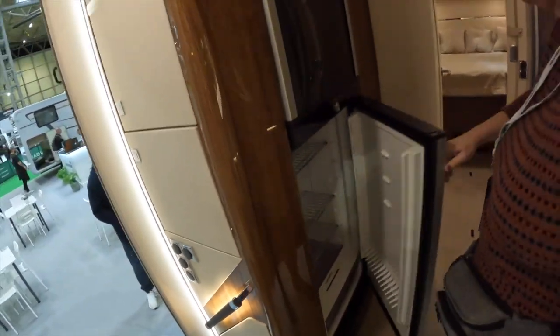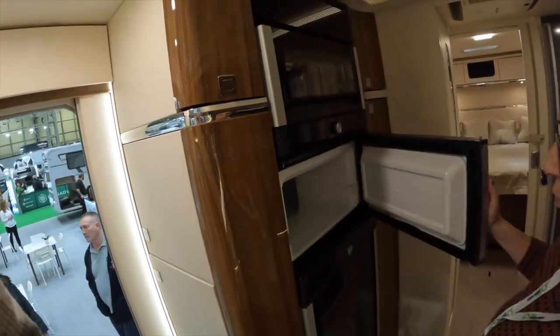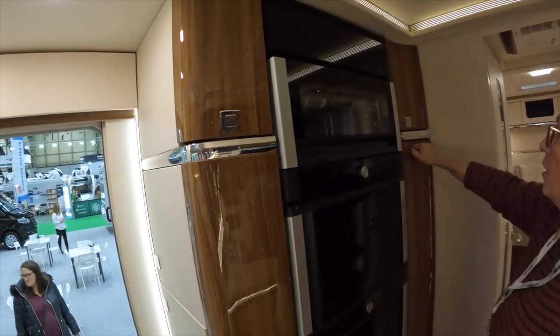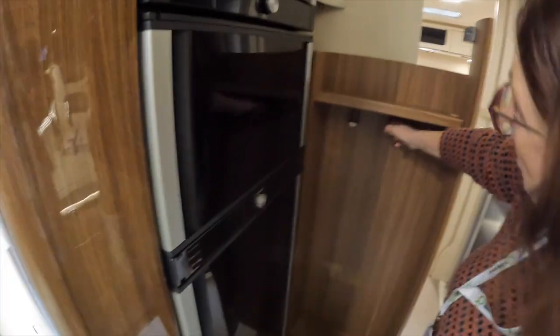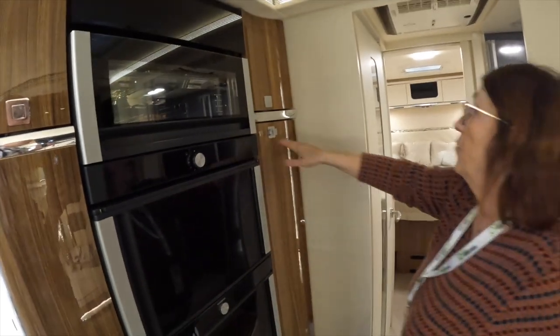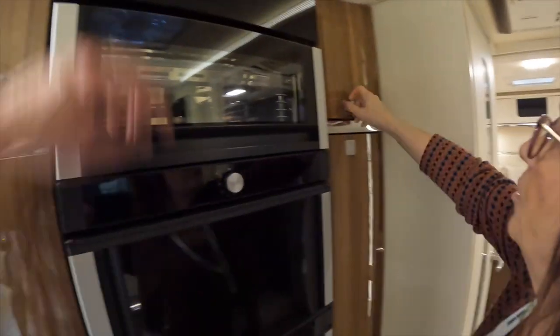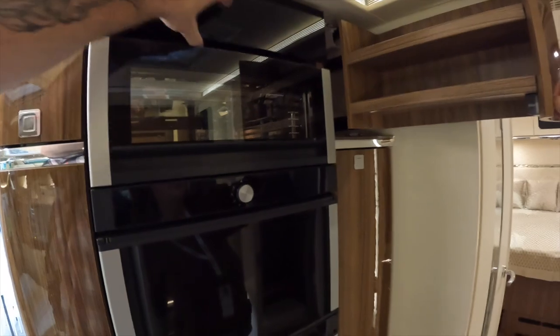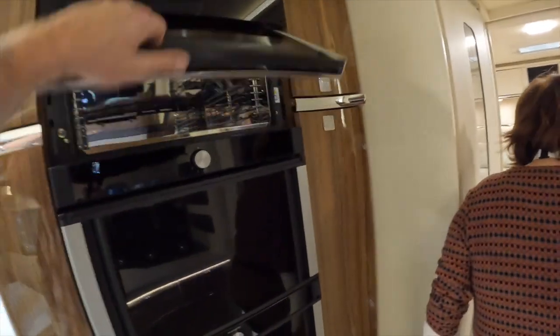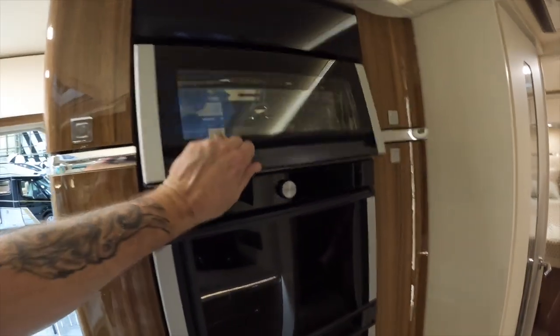Big double door fridge. Little freezer. Oven again. Little oven there. No microwave in this. Oh wow, that's huge. Oh, look, coats. That's the first time I've seen that. That is soft clothes. And what have we got here? Loads of stuff in there. No, that's probably not soft clothes. That's fantastic.